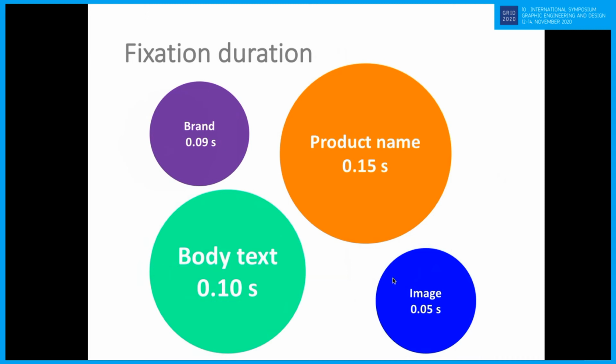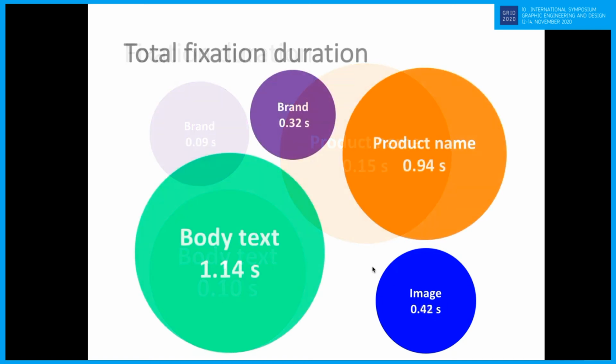Fixation duration. The average fixation duration was 0.15 seconds on product name, and body text with 0.10 seconds, brand with 0.09 seconds, and the image with 0.05 seconds. Total fixation duration. The total fixation duration was 1.14 seconds for body text. This is quite normal because it's a longer text, and then it's product name, image, and the brand.